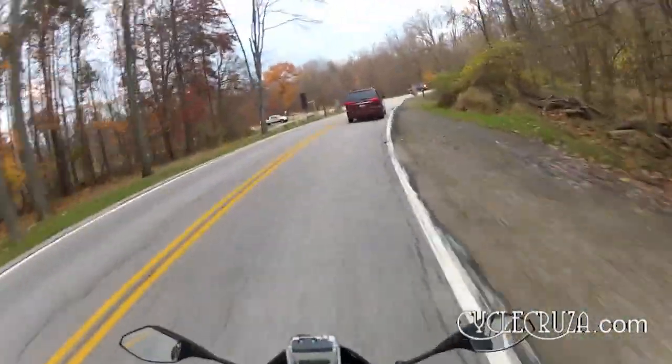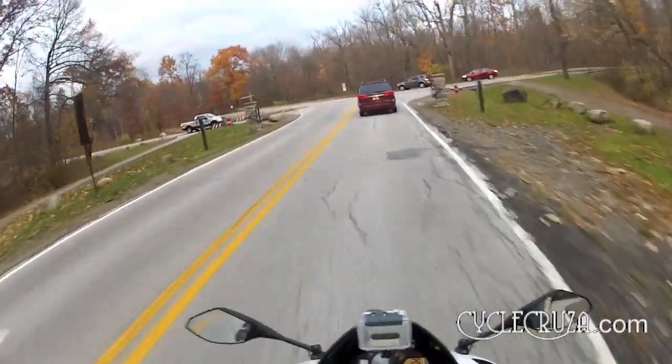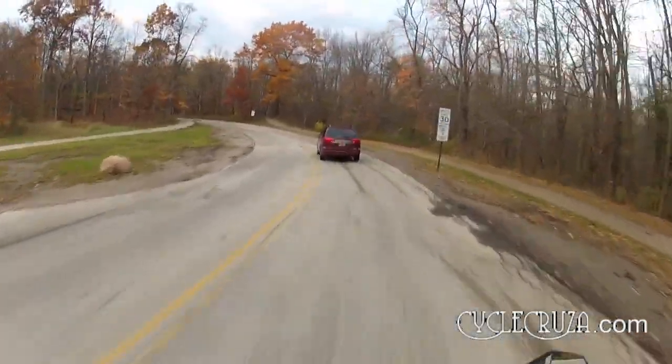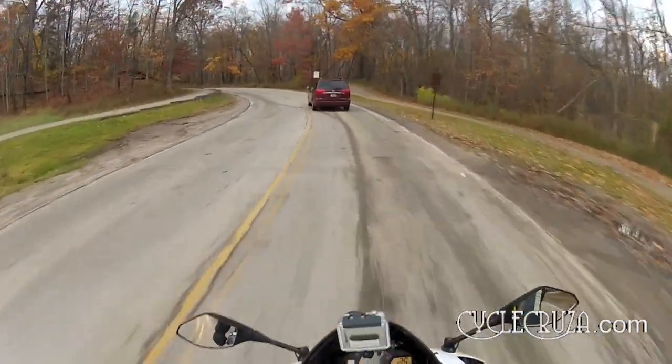Use both brakes. You have two brakes for a reason. The rear brake isn't on there for aesthetics. It's on there to help save your ass and keep you safe out on the streets.